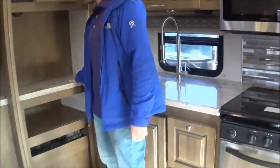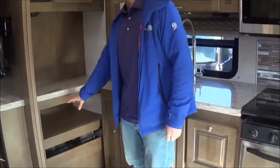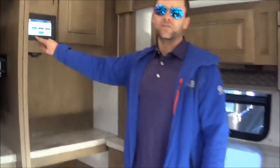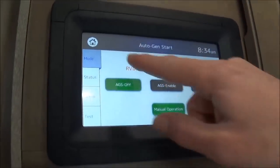We've added more countertop space over here. It's a great space for a crock pot, for a coffee pot. Some extra storage underneath there as well. We've changed our multiplex up here. We've now added auto gen start to all of our GT5s. That's a new option for 2020.